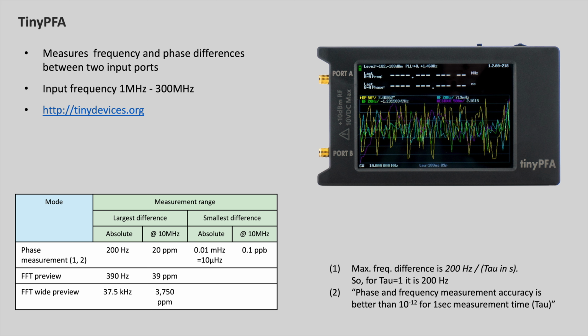Now you do that by a helping facility in the device. There is an FFT preview, a wide FFT preview that shows you the difference between the waveforms up to plus and minus 37.5 kilohertz. After you have concluded that they are fairly close to each other, you can go to another FFT preview, and there you see the difference between the waveforms within a range of plus and minus 390 hertz. And if you determine from there that they are still very close together, for example like 10 hertz or so, then you can really proceed to do the type of measurement that the device is built for.